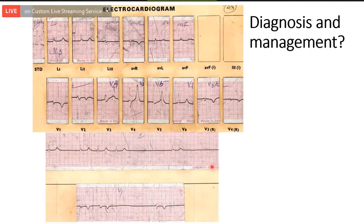One, the tall peaked T waves. Two, the dwarfing and disappearance of the P wave. And there is something known as a sinoatrial arrest. So the rhythm is quite irregular. And so that makes the possibility of hyperkalemia a strong possibility.